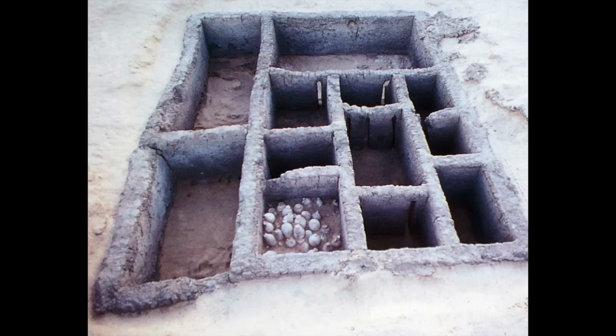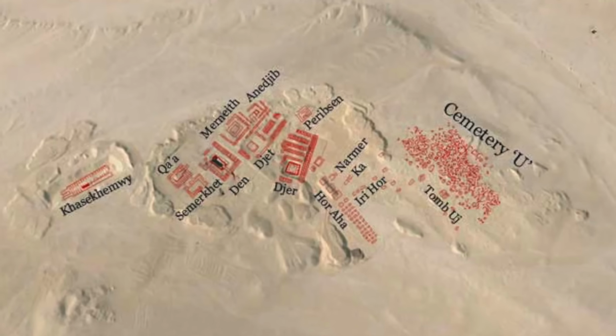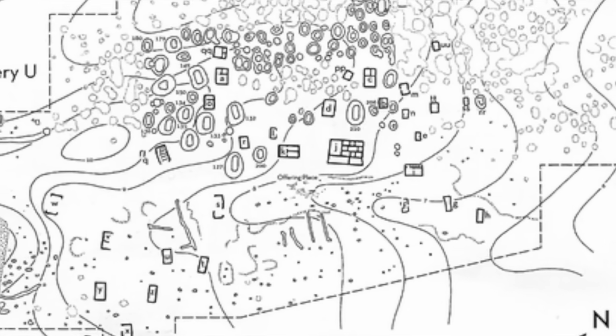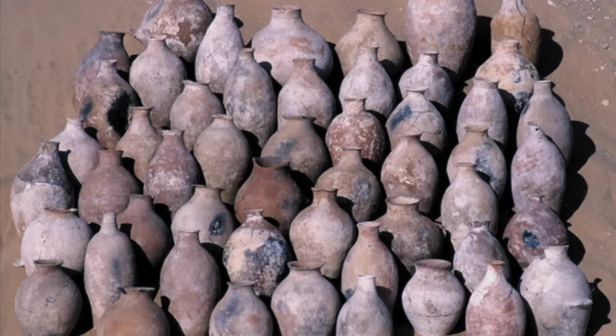Tomb Uj. This refers to an incredibly significant pre-dynastic royal tomb found in the El Kab, the royal necropolis of an important pre-dynastic political center, Thynus. Although it pales in comparison to later dynastic royal tombs, this was the largest tomb of its period by far. It also contained 400 imported vessels from the Levant, from as far north as Lebanon.